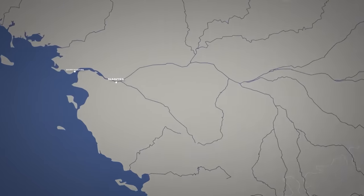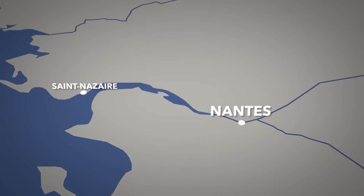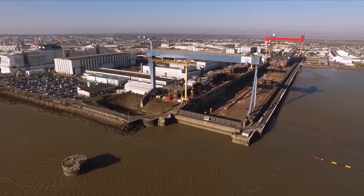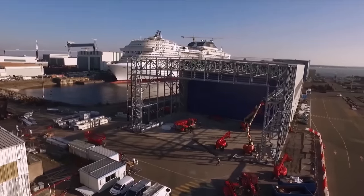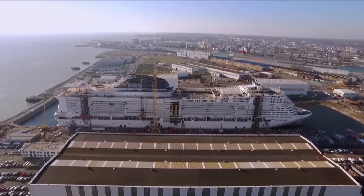The Saint-Nazaire shipyard is located on the west coast of France, less than 60 kilometers from Nantes. At a size of 150 hectares, it is the largest shipyard in Europe and one of the 6 largest in the world. On this site, military vessels, tankers, and new generation cruise ships are built, always enormous constructions.